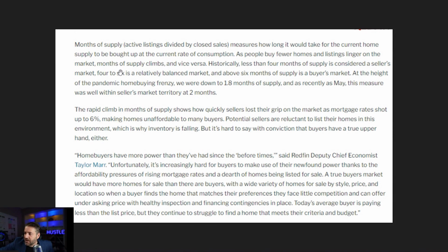At the height of the pandemic home buying frenzy, we were down to 1.8 months of supply, and as recently as May, this measure was well within seller's market territory at 2 months. So again, you guys, 3 months has passed and everything has completely turned upside down. The rapid climb in months of supply shows how quickly sellers lost their grip on the market as mortgage rates shot up to 6%, making homes unaffordable to many buyers. Potential sellers are reluctant to list their homes in this environment, which is why inventory is falling.